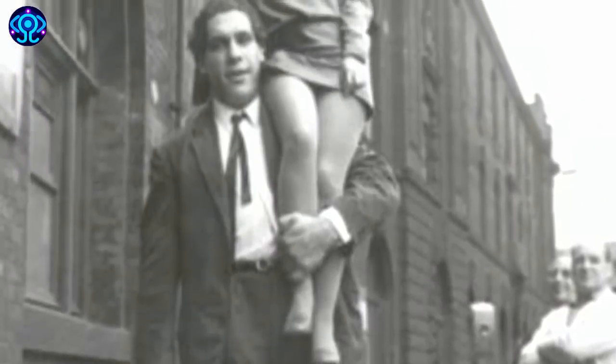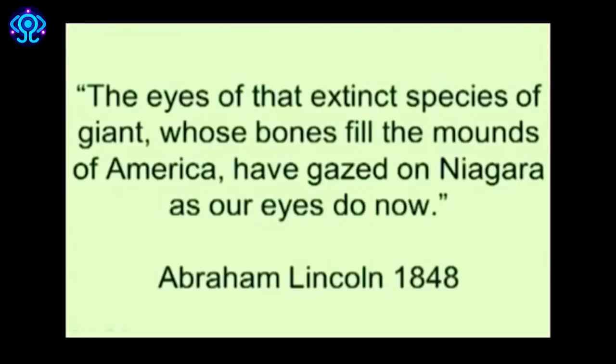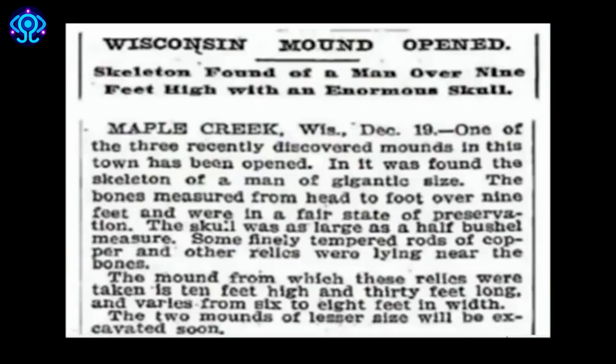So what was in the mounds when the Smithsonian and others excavated? "The eyes of that extinct species of giant whose bones fill the mounds of America have gazed on Niagara as our eyes do now." Abraham Lincoln, he was parroting what everybody knew at the time, that there was a race that built these structures that was giant in stature. He went to Niagara Falls in 1848, and he was so enthralled with it, he wrote a 500-word meditation, and that's where that passage comes from. I'm sure nobody's ever seen that, and I wonder why.